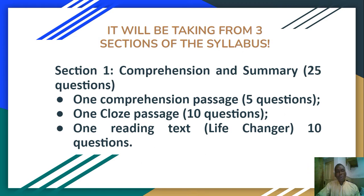Number 2, you'll be given one cloze passage, and this passage will carry 10 questions. Now, what is a cloze passage? Do you remember those passages that used to have gaps in the middle? That is what we call the cloze passage. You can be tested on agriculture, industry, the banking industry, on every subject. I want you to prepare well for it because it will test your ability to use words in these various sectors. Finally, you have been given a novel, The Life Changer.